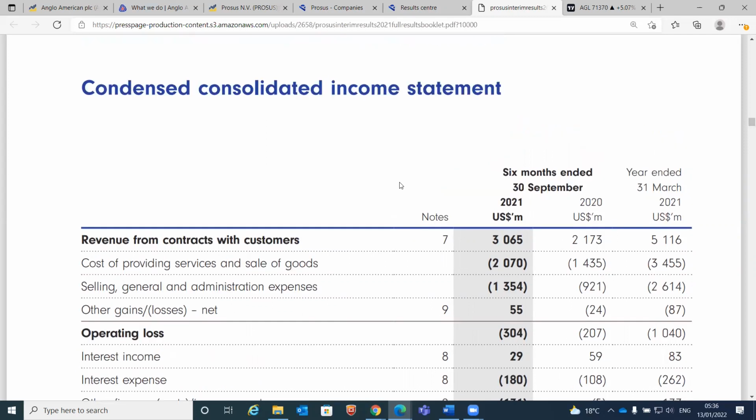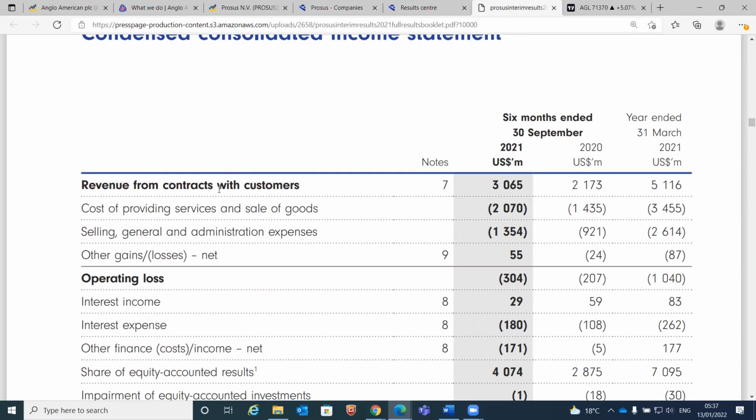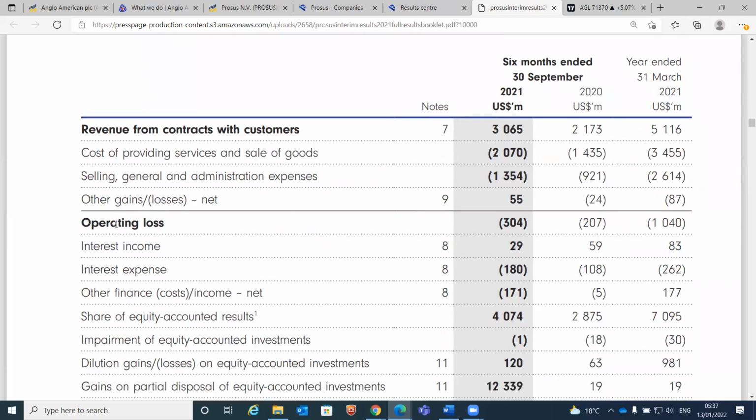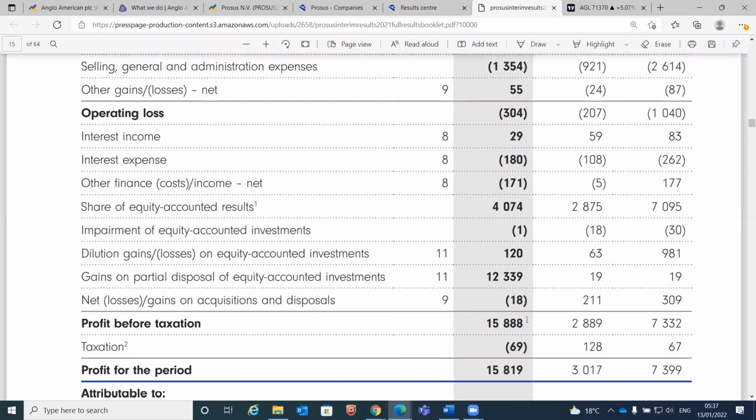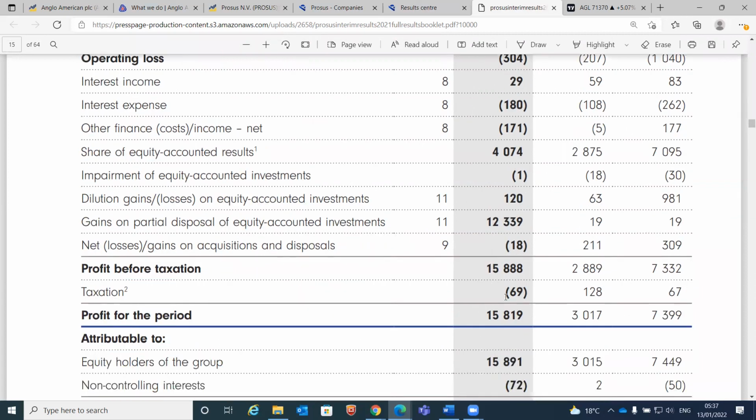So if we look at this consolidated income statement, we can see that the revenue from contracts with customers is about 3 billion US dollars. But then here they have an operating loss of about 300 million. And then there's a jump there. They say there are gains on partial disposal of equity accounted investment. Now you see we have a high figure there of about 12.3 billion. And then when they combine all these numbers, they get a profit before tax of 15.8 billion, which is good. Then after tax, they have a profit of 15.8 billion.